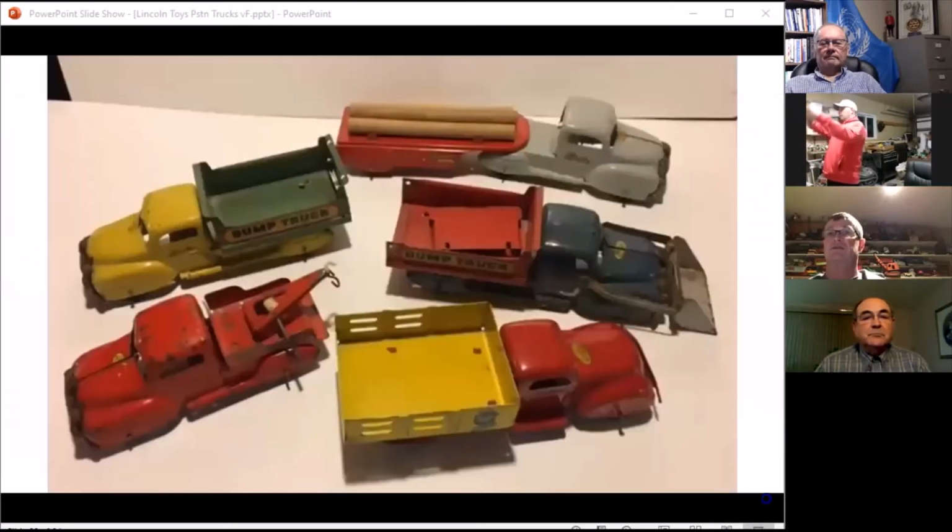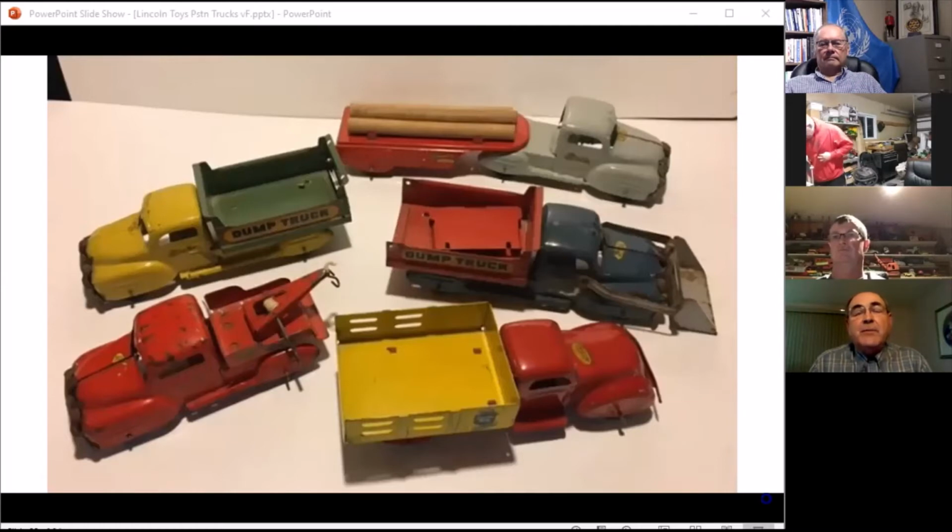Next slide. This slide depicts the various different styles of truck bodies that were available on these Lincoln Conventionals. Please note the truck with the yellow stake box and the red cab at the bottom of the picture would be an early generation truck. And it shows you the differences from an overview of that truck compared to the next version truck, the full fender trucks that the other four are.